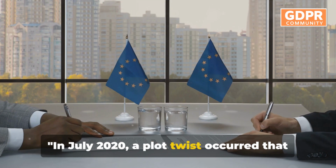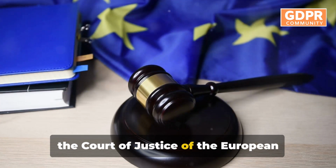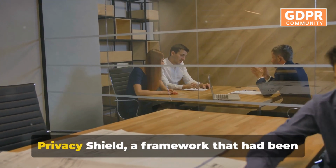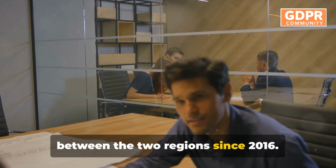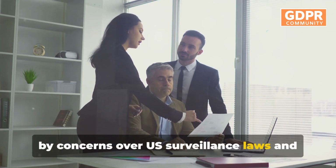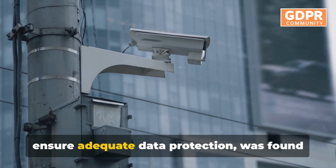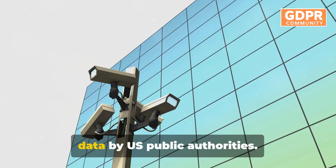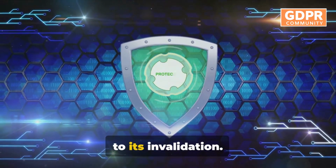In July 2020, a plot twist occurred that shook the established order. This came in the form of a ruling from the Court of Justice of the European Union known as the Schrems II decision. This judgment invalidated the EU-US Privacy Shield, a framework that had been facilitating personal data transfers between the two regions since 2016. The court's ruling was heavily influenced by concerns over US surveillance laws and their implications on data protection rights. The Privacy Shield, while designed to ensure adequate data protection, was found lacking when it came to safeguarding against unwarranted access to personal data by US public authorities. This revelation shook the very foundations of the Privacy Shield, leading to its invalidation.